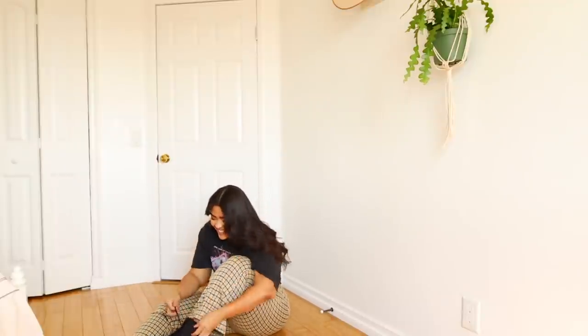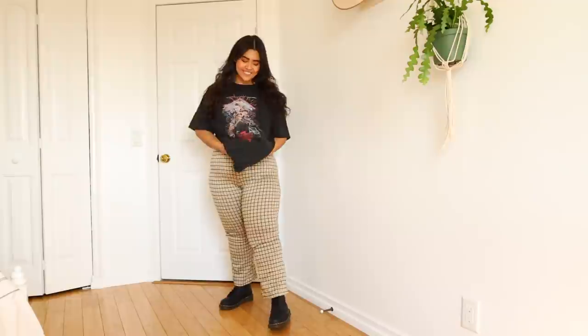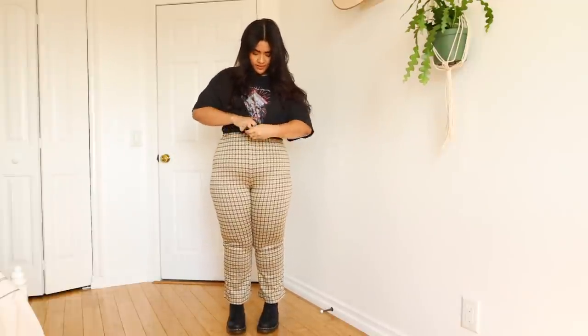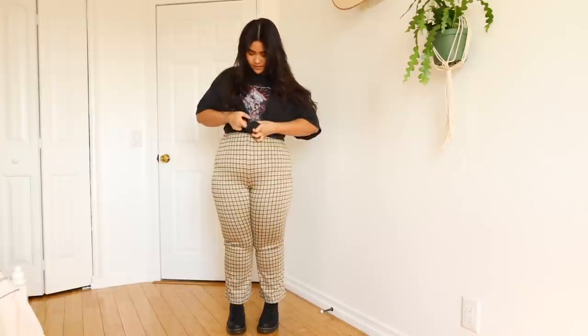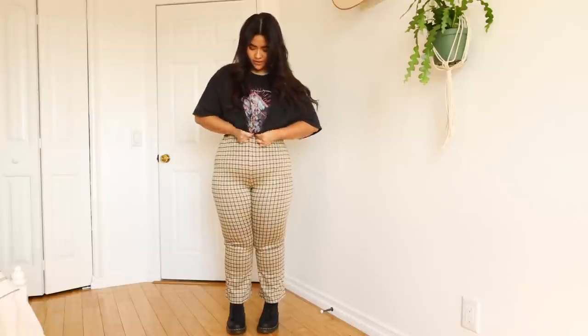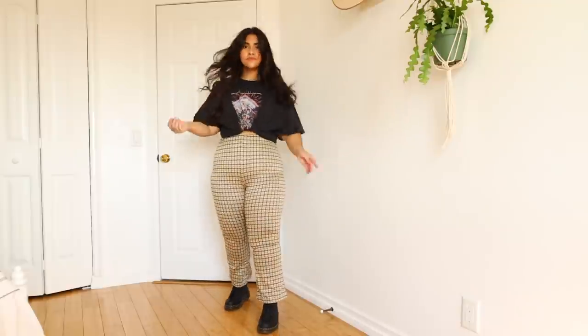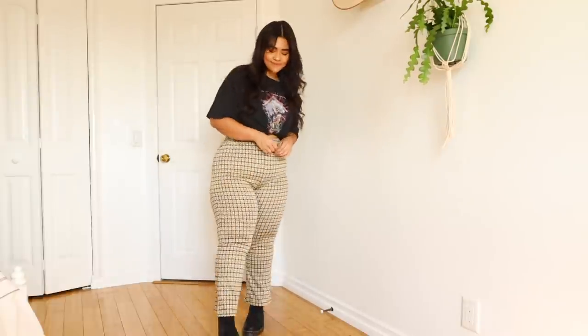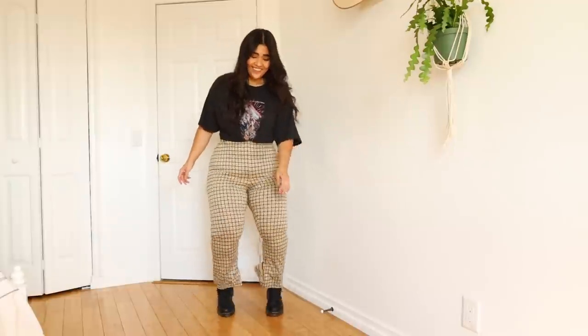For this next outfit right here, I started off this look with a graphic tee, and this is just my Stranger Things t-shirt. I'm doing a little tie front knot, and then I flipped it in and created a little bit of a crop top that accentuates my waist. And then I paired it with some plaid bottoms right here, and then for shoes again, I am just wearing my Doc Martens.